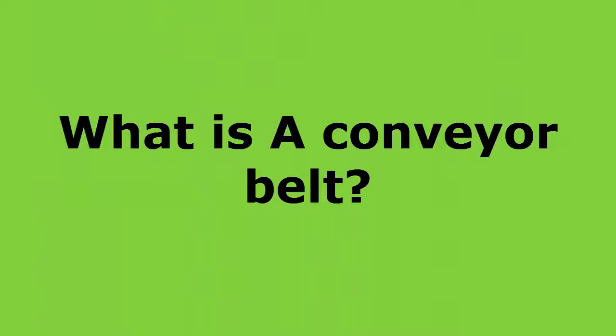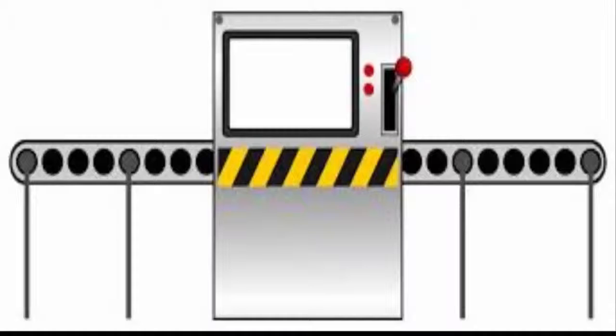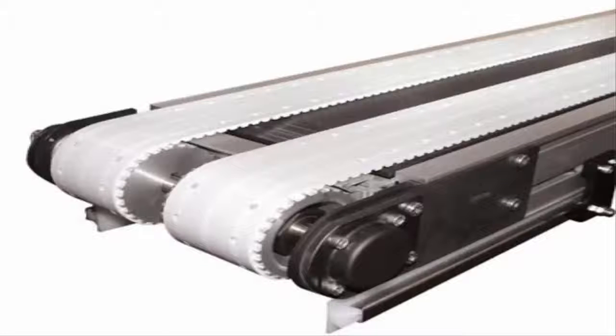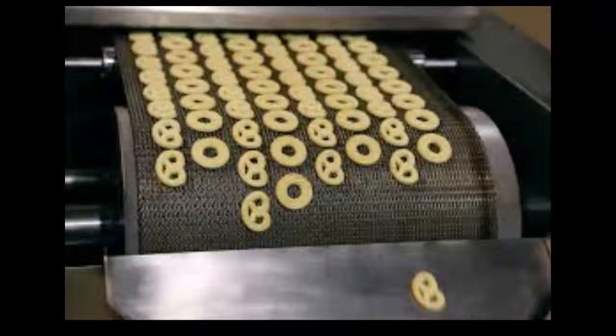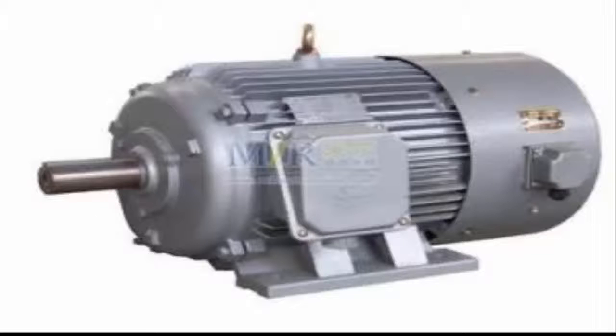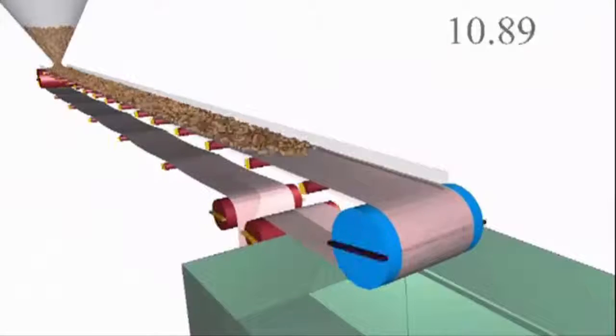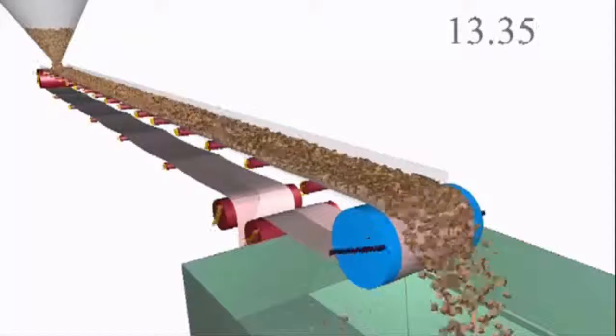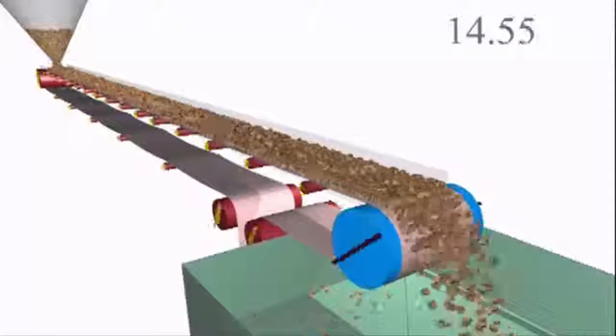What is a conveyor belt? A conveyor belt is a type of machine designed to move objects or people from one point to another. A conveyor belt is made up of a loop of material and rollers, and is powered by a motor. What does it do? A conveyor belt works by the power of a motor that moves the rollers in a certain direction. The rollers move the loop of material, causing whatever is on top of the belt to move also.